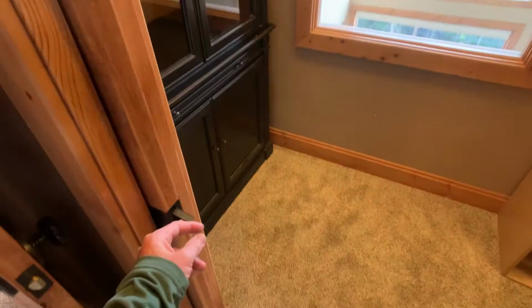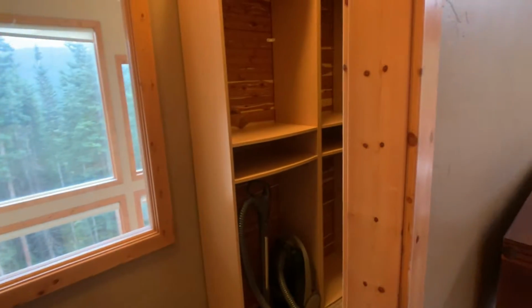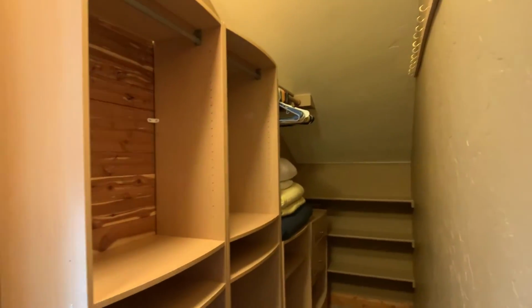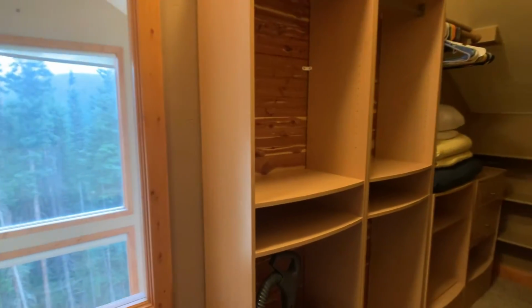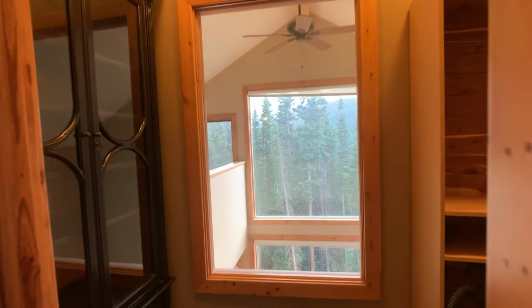But take a look at this master closet, pocket door. I thought that was kind of neat, having a window looking over the living room, and then you can see the views from there as well. So it was kind of nice bringing extra light into the closet. But I thought it actually really good space in there.